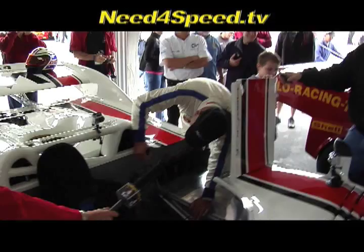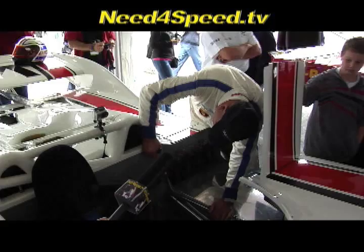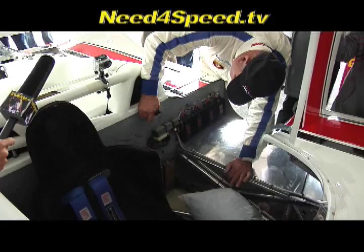George Follmer signing this car? Yeah, I can hold it. Hey, Rusty. They let anybody in. Hey, they even let the French here. Hey, Rusty, that'll never come off.